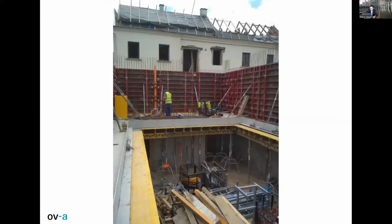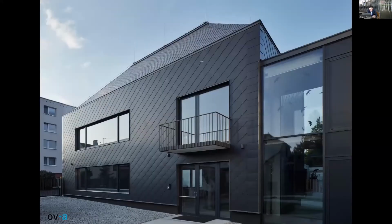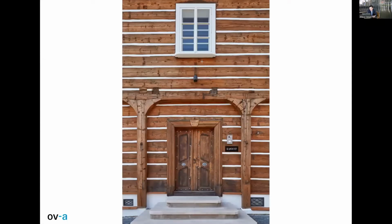Yeah, this is a photo from the under construction state, and this is the result. It's a black house with black stone on the facade. It's not black stone, but it's inspired by black stone. It's some kind of cement tiles. And now I can show you some just imaging photos of the result.